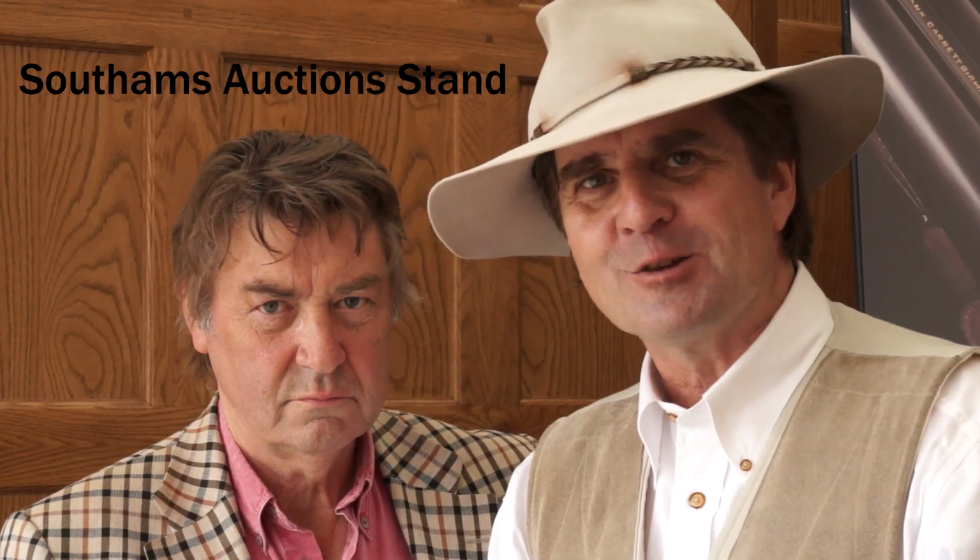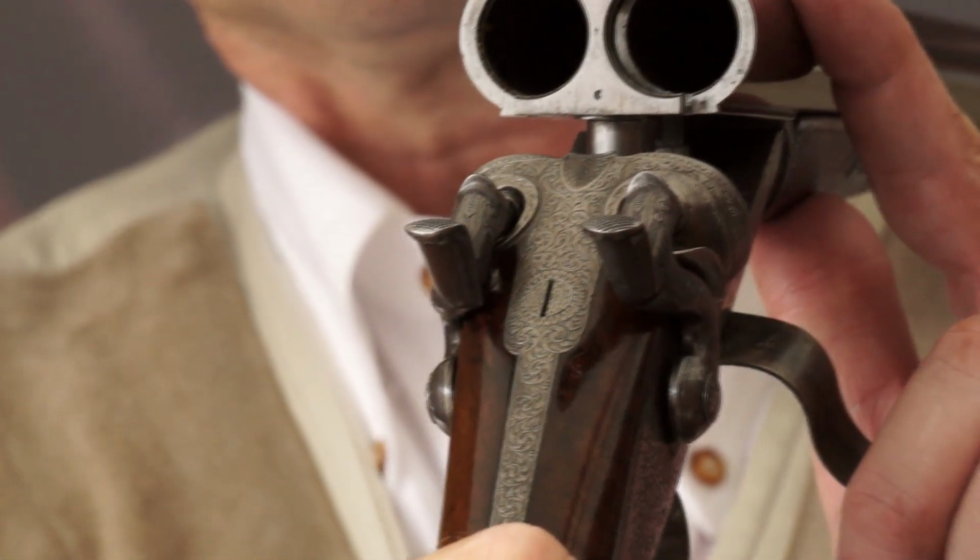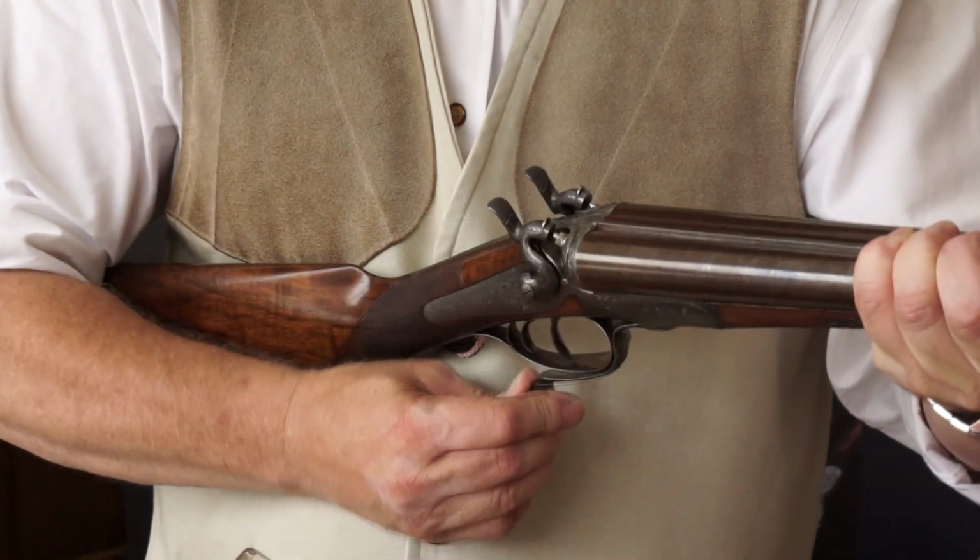One of the great things about the game fair is you wander along Gunmakers Row and you see things which catch your eye. Well, this caught my eye. Gun is unloaded. It is a Purdey Jones rotary underlever. Just out of shot for a moment. I'll just mount it into camera.